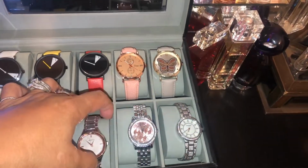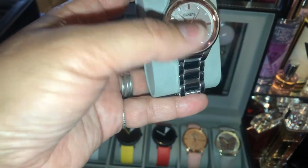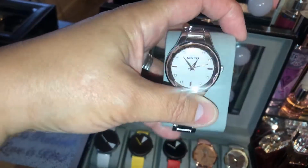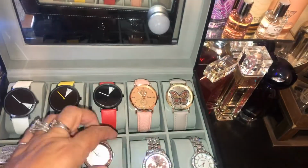Then my husband got me this one for my anniversary. He actually got me three watches at the same time. This is from JCPenney's. It's a Geneva. It also has like a taupe color on the inside with the diamond lights. And it has, is it silver tone? Looks like silver tone band. I can't even really see. But there's that clasp that I like again.